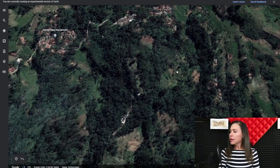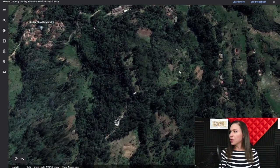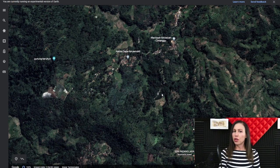It sits on some sort of extinct volcano on a mountaintop. We don't know if it's actually a pyramid or not. I think the structure itself, if I just go out a little bit, doesn't resemble a pyramid because it's all covered in a lot of thick jungle vine and bush terrain right there.